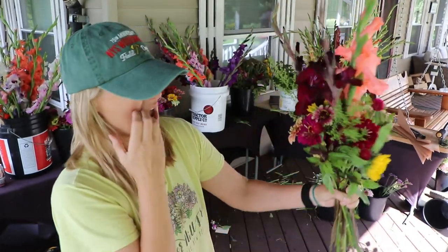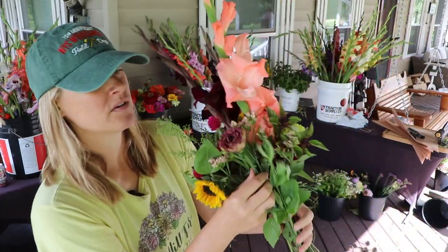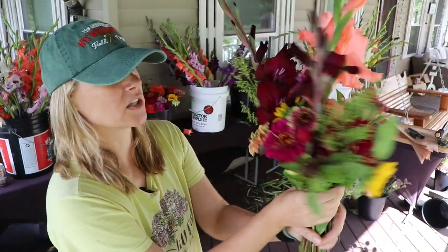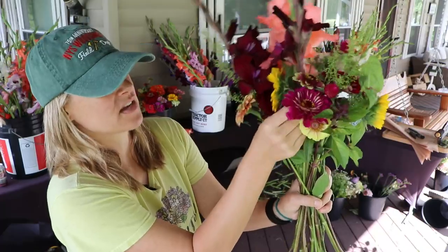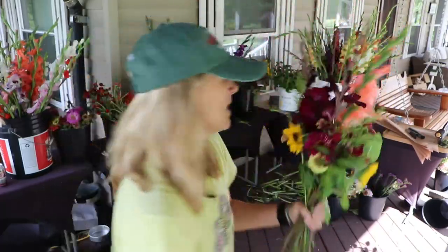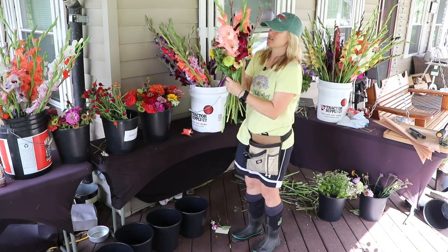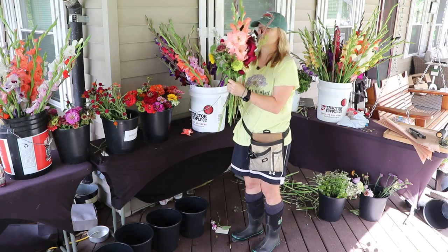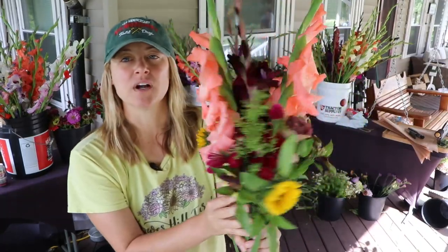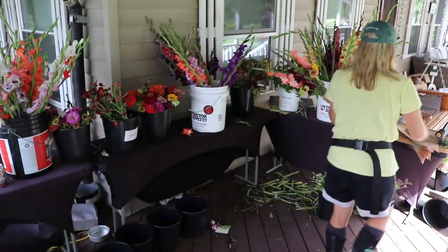Okay. I'm going to add a Roseanne Brown lisianthus right there to round out this darling. The sunflower needs to face out, which there. I'm actually going to add another glad because some of these are a little bit more open than I normally would use. So it'll just give them a little bit extra. Plus that evens it out. Everybody's getting more today. More, more, more.